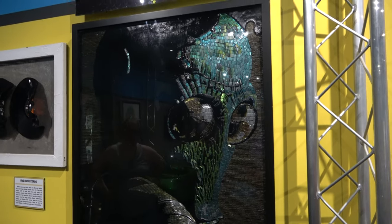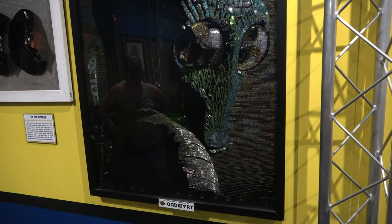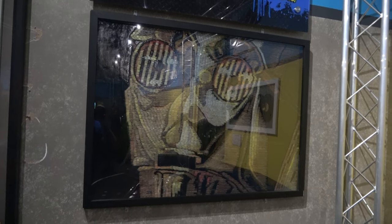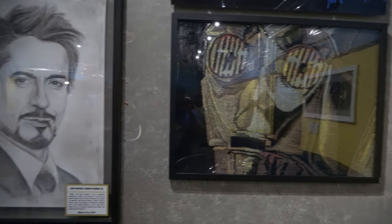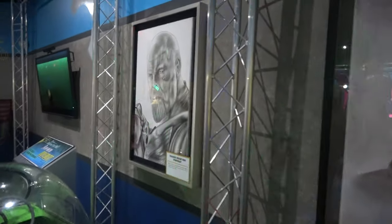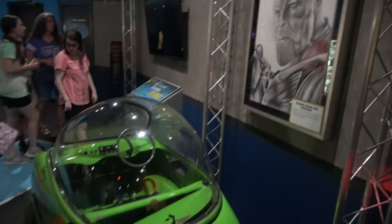This one is fantastic. It's Star Wars character Greedo, with his portrait made out of staples. More staple art over here, so I'm C-3PO. And then more cigar ash art with Iron Man and Thanos, next to a wacky car.